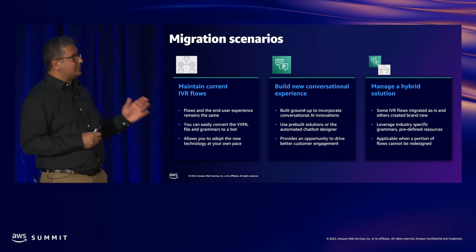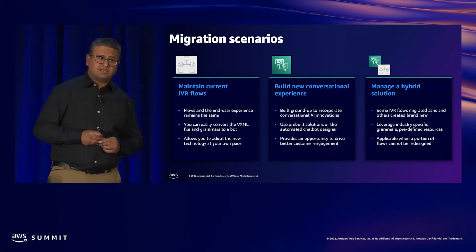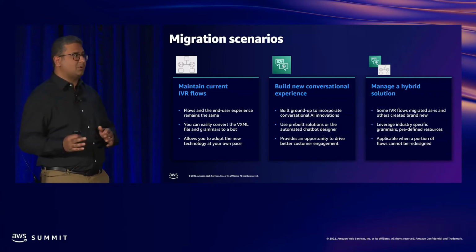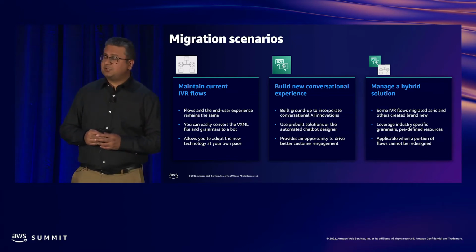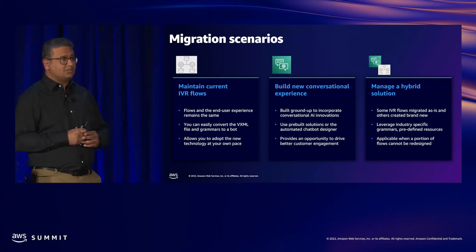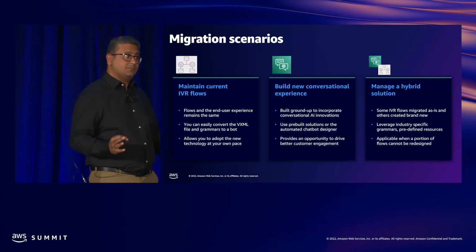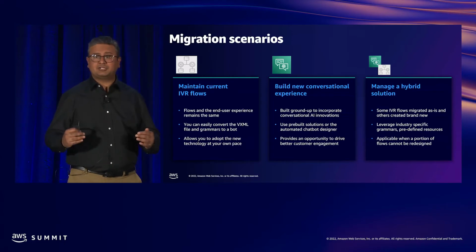Now, let's take a look at the second one, where you can build your IVR from the ground up. This is the preferred approach, assuming that you have resources at hand, as well as the ability to control the project, which is, you have the timeline under your control. You can use our pre-built solutions and the automated chatbot designer, which we will talk about in just a few minutes, to create brand new experiences from scratch. You can incorporate the latest innovations, but also, because you are building everything from scratch, this is your opportunity to create a clean architecture from the ground up.